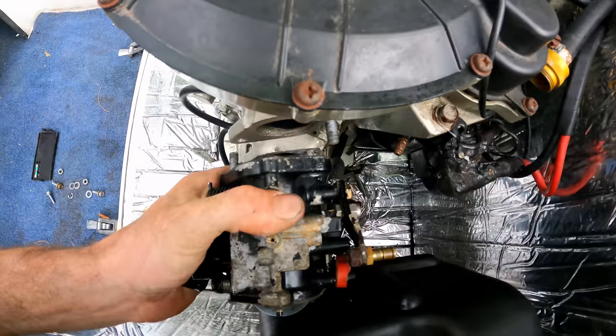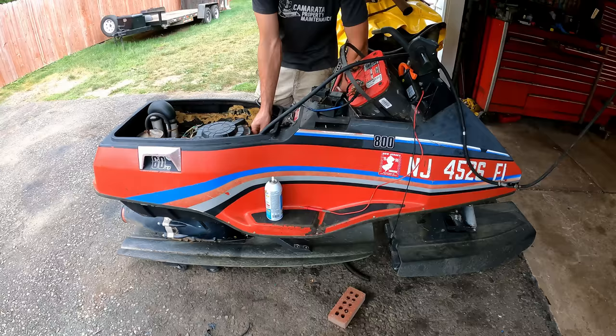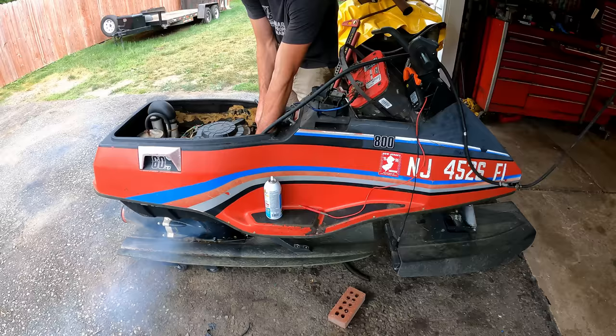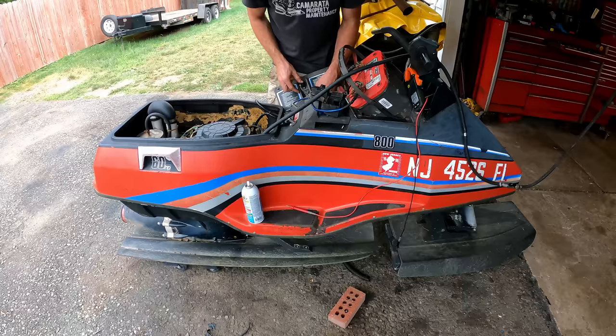We got all auxiliary fuel, turn the gas on, carbs bolted up. We'll choke it and hope for the best. I don't see a place to hook water up to this yet, but on the Jetstar it was down here. I don't see a location. Kind of works. If you pull the lanyard, I'll show you guys here. Oh, okay, now it's shutting off. Cool.